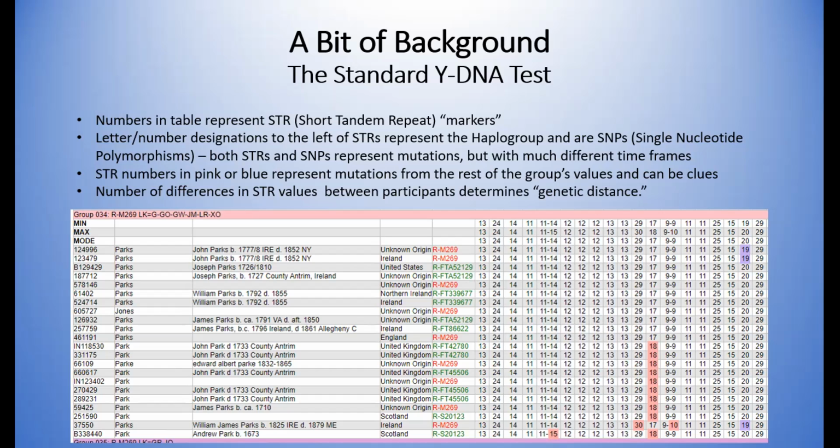Yes. So when you were talking about sort of a genetic distance of 0 or a genetic distance of 1, what does that correlate to in time, or is that difficult to tell? Well, they give you a range, and generally the more genetic distance between two people, it most likely means your most recent common ancestor with that person is further back in time, a further number of generations. But it's a very inexact science.